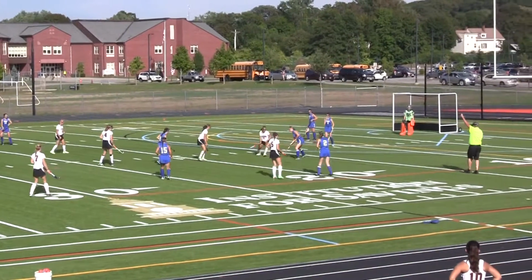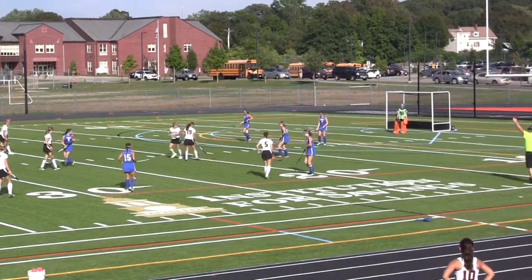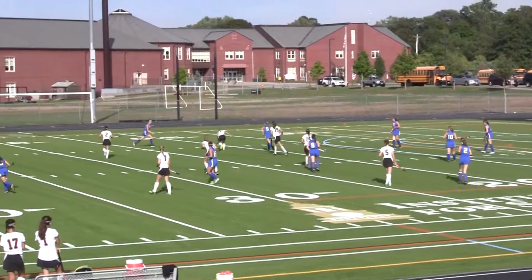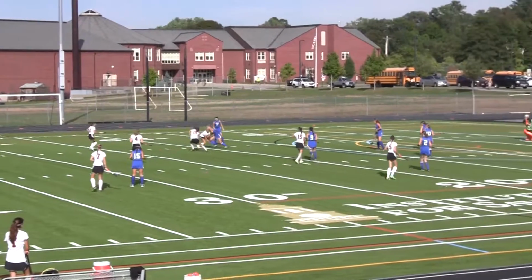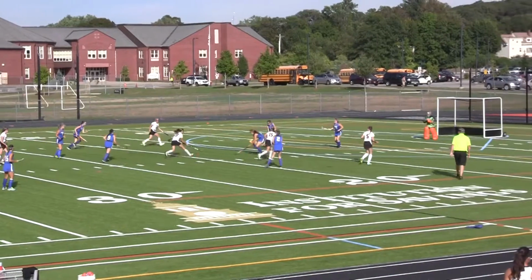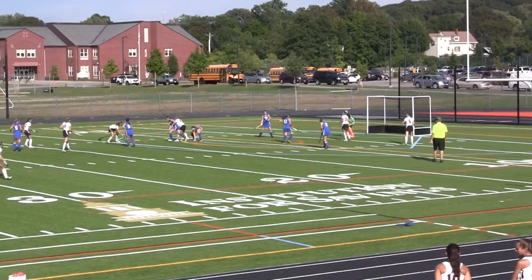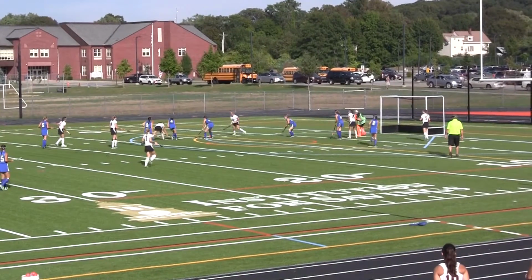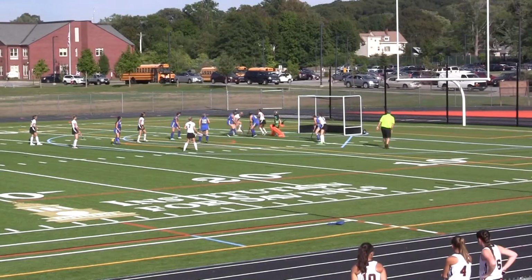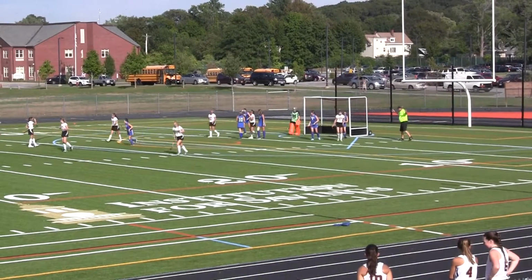And that one goes back to Georgetown. Far side, McKinley breaks it up. Julia back in the middle. Dodges one, rolls it over to McKinley. Julia winds up, drives it, goes wide.